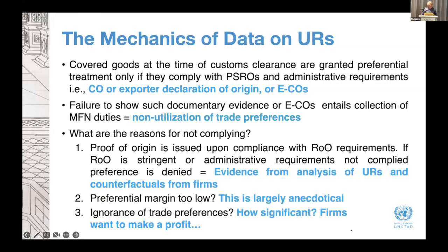The first thing that we need to explain is the mechanics of data on utilization rate. And basically, as I said, it is customs based. There are data that are collected by customs. And normally, how does it work? It works that when you present the goods to customs, you have a certificate of origin, a packing list, a bill of lading, and you make a customs declaration. If everything is in order, fine. You are being granted the preferential rate of duty, which could be duty-free or a reduced rate of duty, and all is fine, and you are effectively utilizing the agreement.